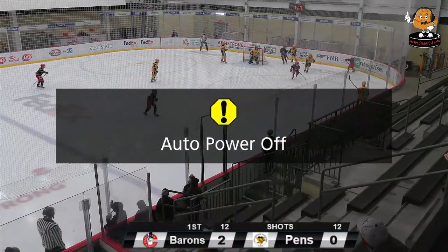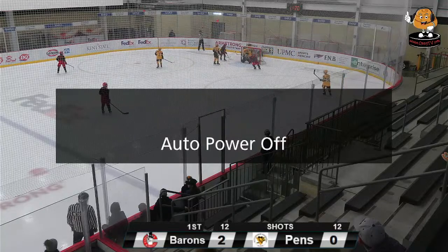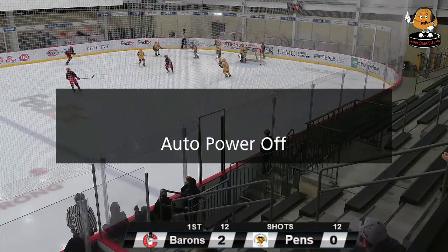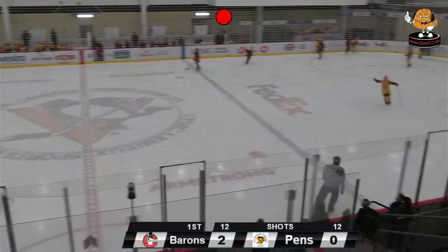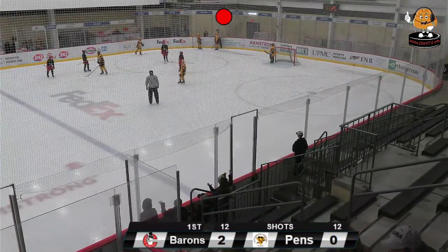And cut off by Kumnik. Cut off by the Barons. And behind the net, the Barons try to work. And the Penguins are going to be shorthanded yet again.